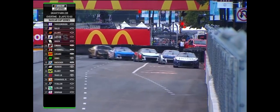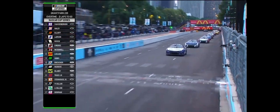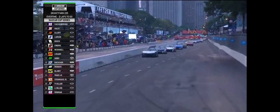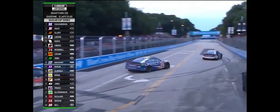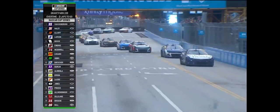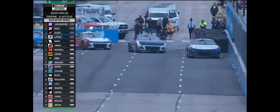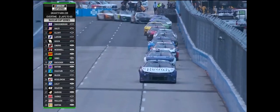SVG trying to make history here in Chicago. It's overtime, presented by Credit One Bank. Down into turn one they go. Here they come with less than 2 laps to go. SVG away with the lead by a car length, maybe 2. You got Haley, you got Elliott, and now Kyle Larson's in the mix. They're all stacked up right behind him, but in command and pulling away is Shane Van Gisbergen to turn 3.